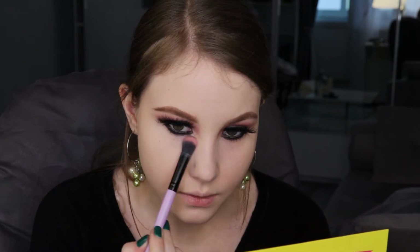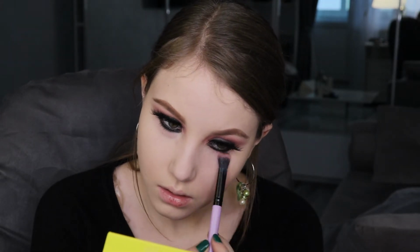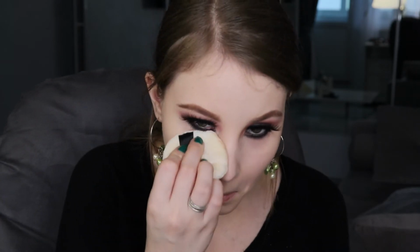Then with the fluffy brush, try to make sure that everything looks nicely blended, and any leftovers from your brush, you're gonna use any. I'll be using the fluffy one and the one that we used to create my upper lid. Yes, we still have some problem here, but that's okay. We're gonna fix it with a little bit of the powder.